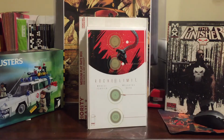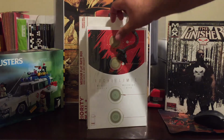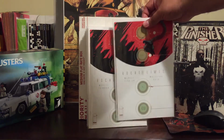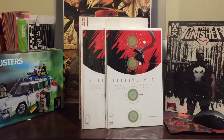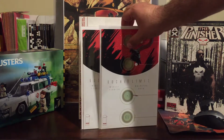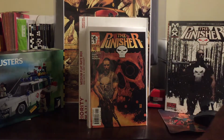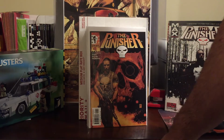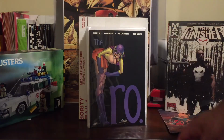And then this was right after that whole Roche Limit thing was announced. I don't know, it was being developed or something. People were paying, I don't know what they were paying for this #1 at the time, but I knew I was going to pay whatever they were asking for it. But anyway, look, found 2 of them in a dollar bin. Roche Limit #1. I also pulled Punisher, Marvel Knights #1, Garth Ennis, and pretty cool, right?